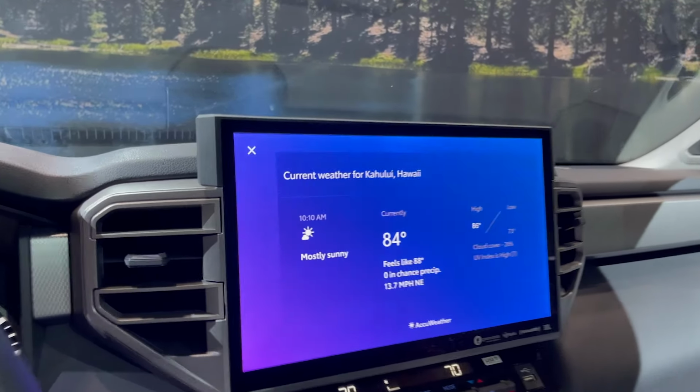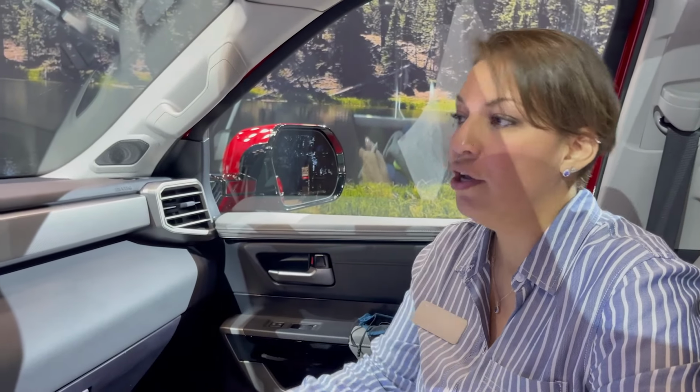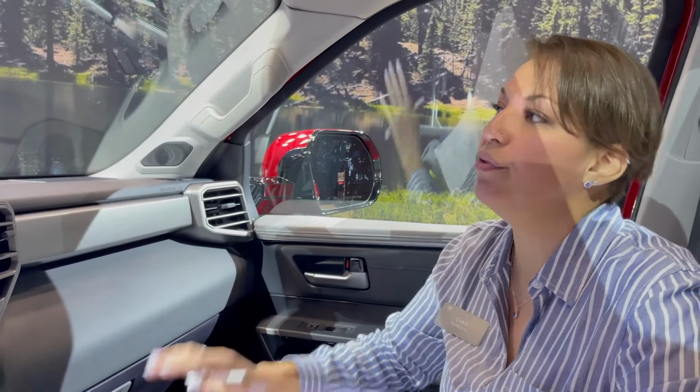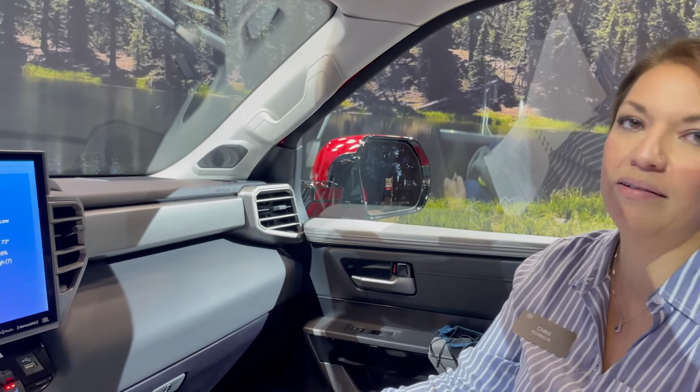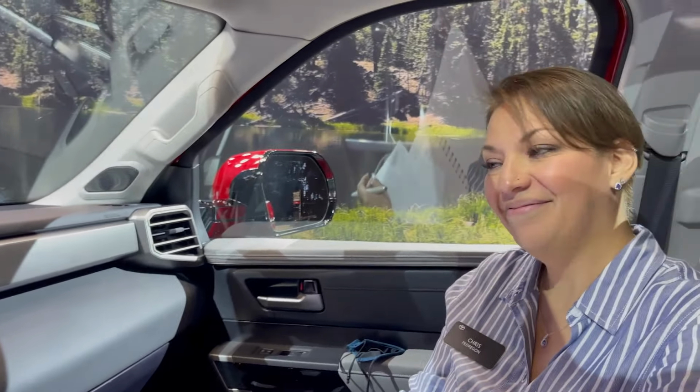So the cool thing about Intelligent Assistant is it gives you the weather capabilities as well. So you can look up weather wherever you're going. If you're going long distance or you're flying somewhere, on your way to the airport, you can look up the weather on your way there. Make sure you grab the jacket before you head out. That's fantastic. Thank you so much for the tour.